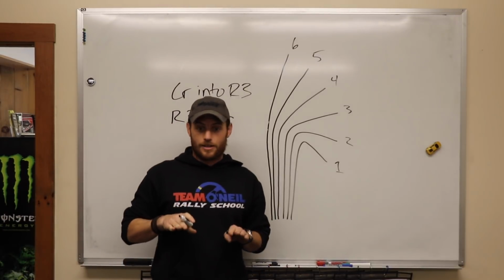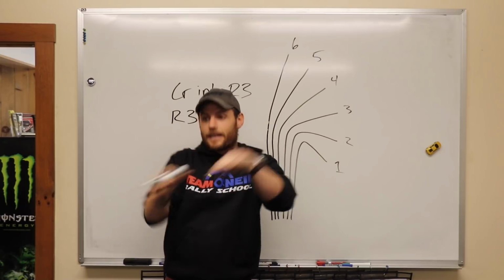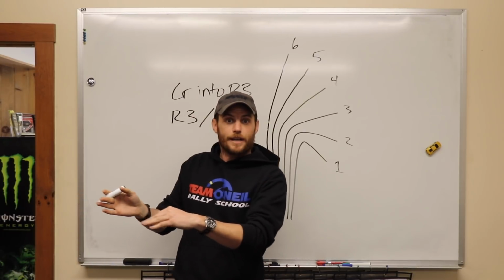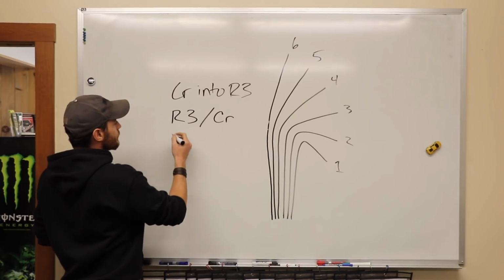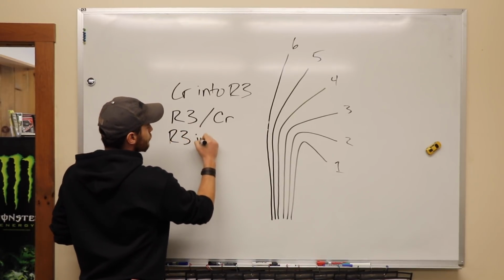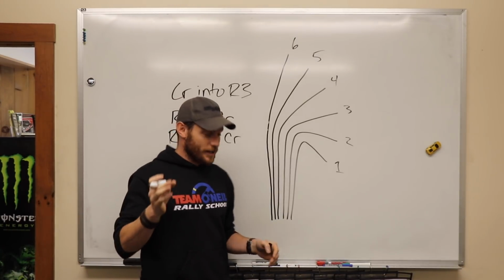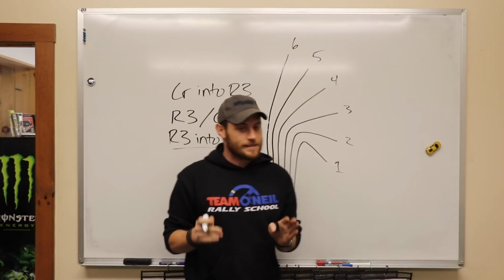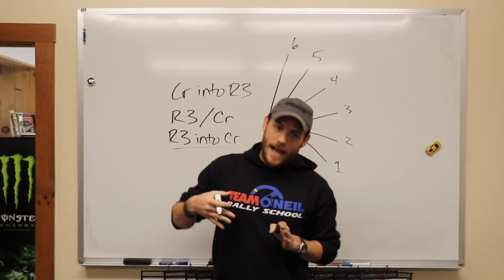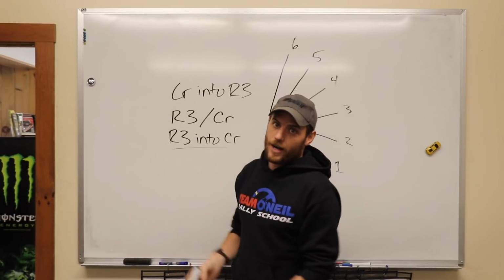Okay, well that means there's a big crest or something that could unsettle the car, and immediately after it, the road turns right 3. So that's something you're going to want to know about. You're also going to see right 3 into crest. Seems like semantics, but it does make a big difference. In this situation, right 3 into crest, that just means you've got your right 3, and when the corner's finished, essentially, it goes up and over a crest.